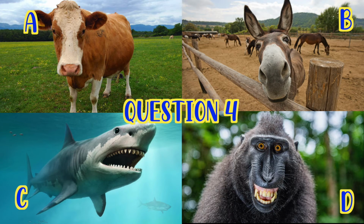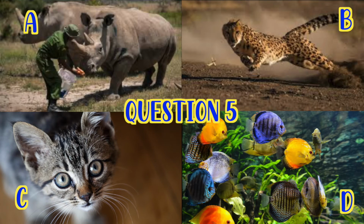And on to our final piece of music. Do you think this was written about A, rhinos, B, cheetahs, C, cats, or D, fish?